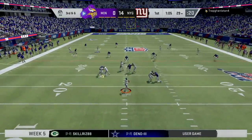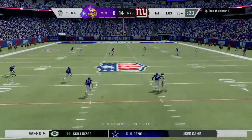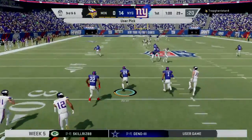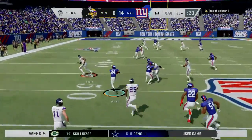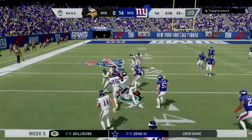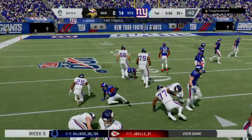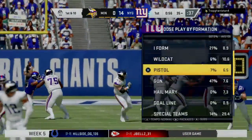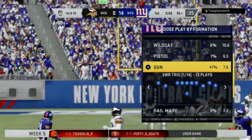Out of the gun, Tannehill, going up top. Into double coverage, and it's intercepted. Picked off by Jonathan Abram, the rookie from Mississippi State. And a big return will get him all the way down to the 35. First quarter, and now he already has 2 interceptions.